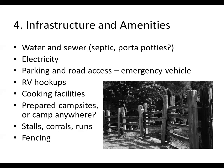And here I put fencing. That fencing is not just for keeping your livestock in. It may be for keeping your guests out. So you want to think of what your fencing looks like. Is it safe? Is it climbable? What are the rules around that?